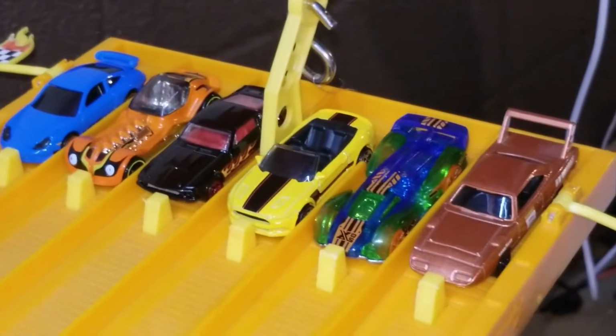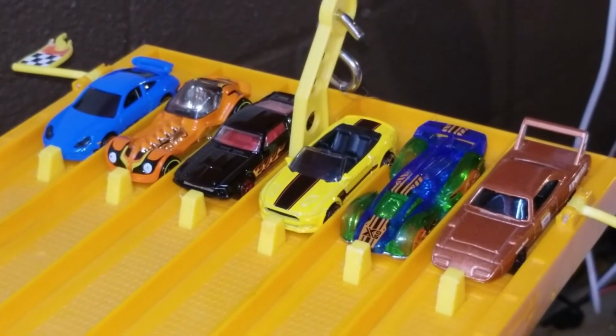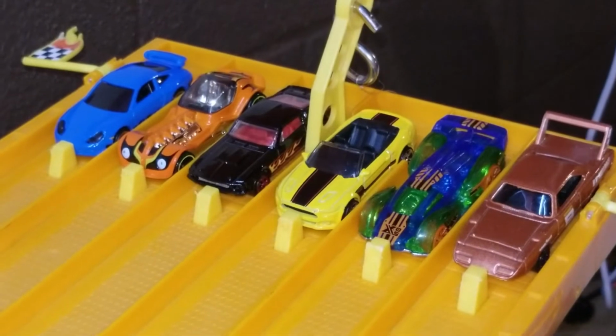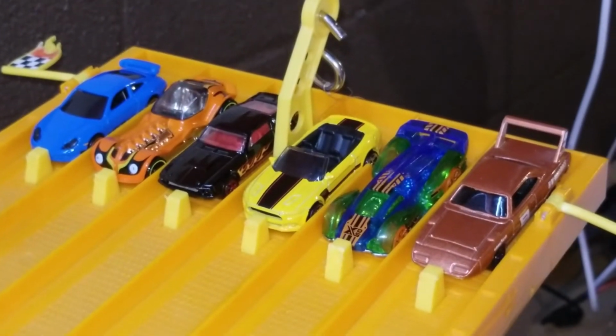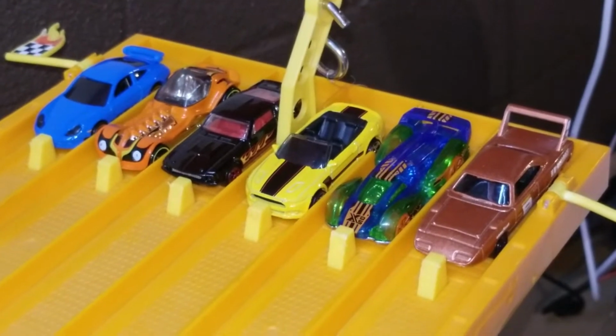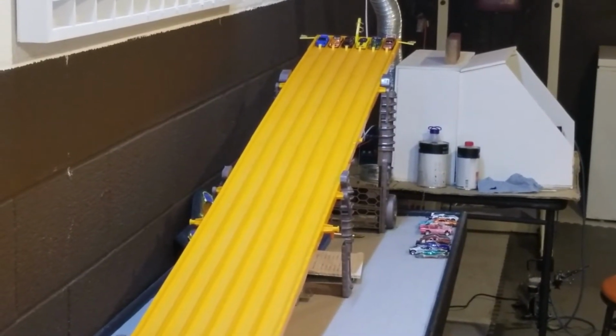Who we like here? Who we like? I think I'm going to go lane 4 with the 67 Mustang, just because I like them. But let's find out. Let's race. Okay, race 4. 3, 2, 1.